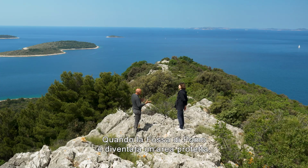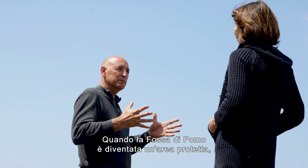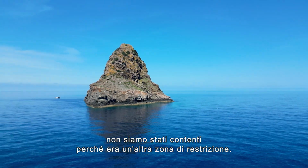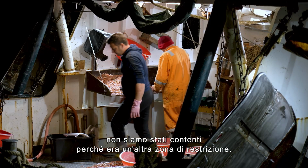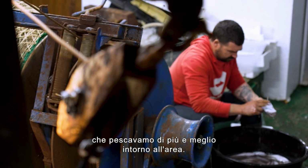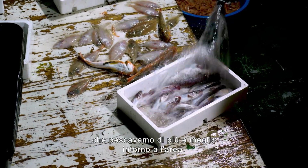At the first moment the Jabuka Pomo pit was protected, we were not happy because it's a new restricted area for us. But after 1 year, we see we are catching better around the zone.